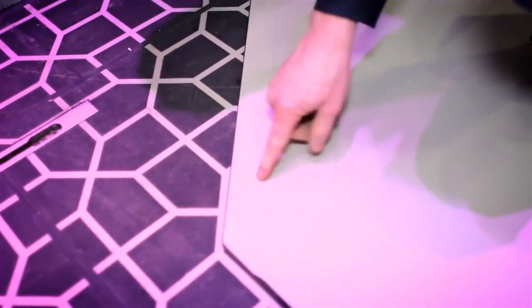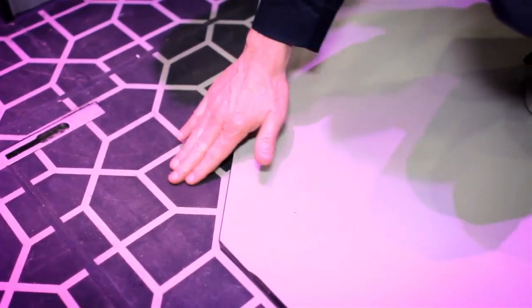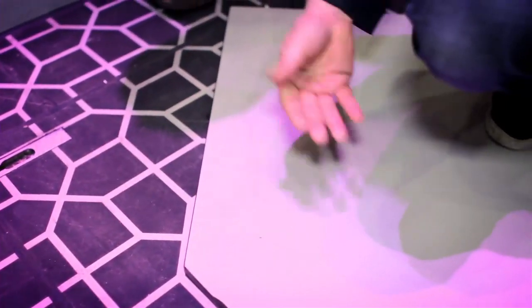Actually, we have one original version standing over there. This is the desktop. So this is the same color. And this is sanded out. So that is what we did with it. And then this becomes really a good surface for dancing.